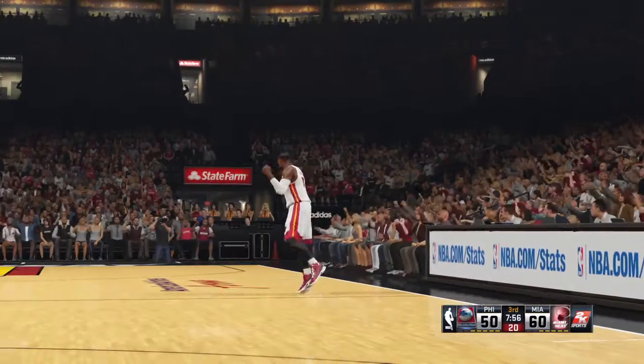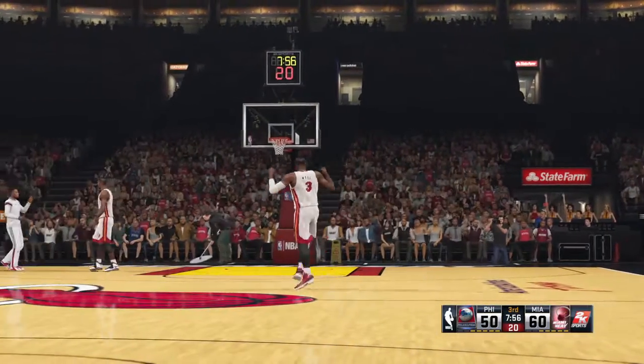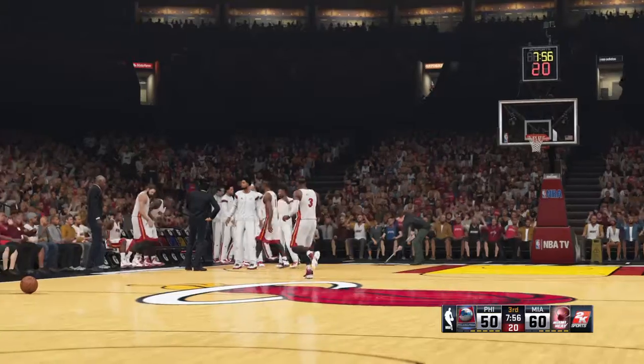Clark, some tough offensive sets. They want to turn it around. Yeah, they need a basket just to regain some momentum here, Kevin.